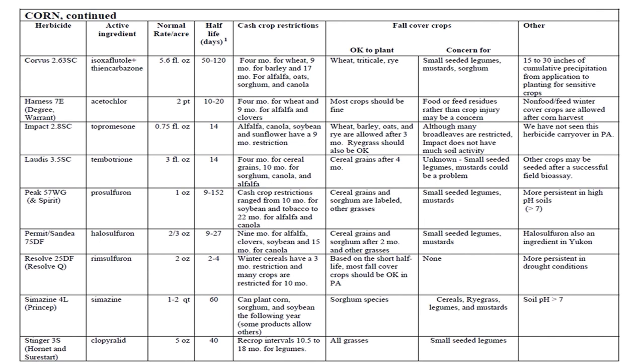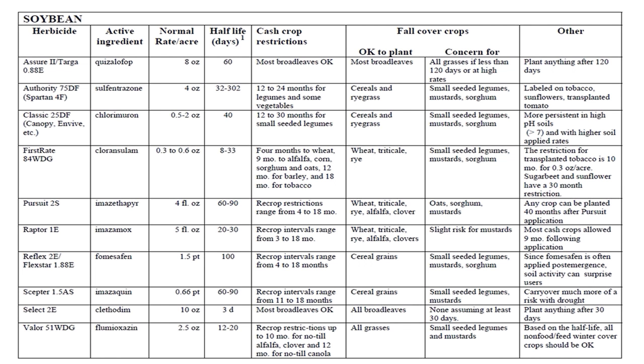We need to make sure our herbicide program matches whatever cover crop we select, and that's why we should be selecting our cover crops ahead of planting our cash crop. You'll see up here on the soybean page, we've got Authority. It's a very good herbicide for soybeans. Unfortunately, it does create some issues in some of the brassicas and legumes we're going to try to plant. It's a good herbicide, but it does create some residual issues later in the season.